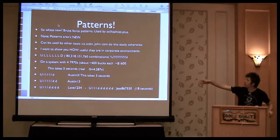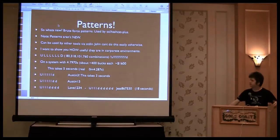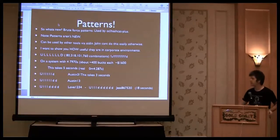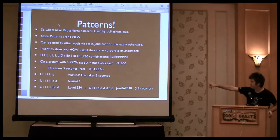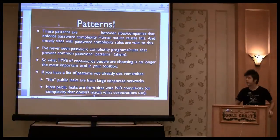So obviously, the best example is upper, lower, digit, and that's it, in Hashcat format there. So, on a system with 4 7970s, which costs about $1,600 to $2,000, it takes 5 seconds, okay? So as opposed to doing an 8-character brute force, you can start with that one pattern in 5 seconds, and crack things. So obviously, these are just basic examples. We all know this, upper, lower, digit, cracks things like Austin13 exclamation point. Okay, big whoop, this is not a tutorial.